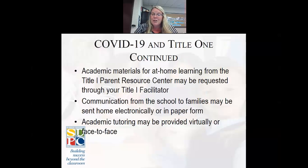Also, we do have 2 parent resource centers at our school, one for younger age children and one for older. Since visitors aren't allowed inside the building, we typically let you come in and kind of shop on our shelves, but now we'll have to do that differently. If you and your child's teacher talk about a need, whether it be flashcards or letter tracing items, I know Miss Chapman's already been sending some things home, contact me or Mrs. Chapman, and we will send those home with your child or get them up to the front office for you. And our contact information is going to be at the end of this.